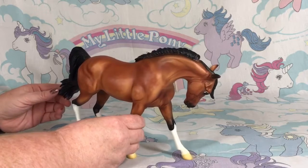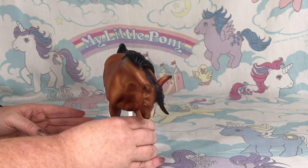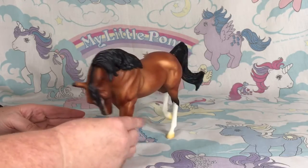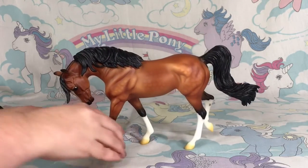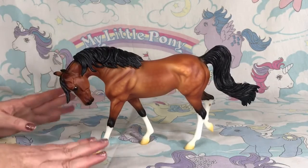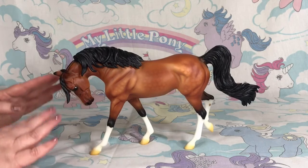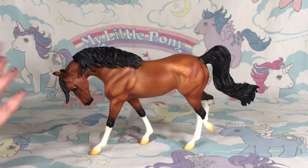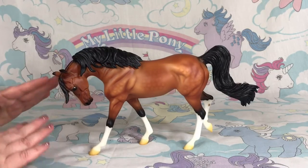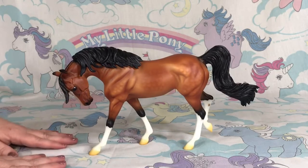She is just really beautiful. I really don't have any complaints, other than I would have been just over the moon if she had the flippy tail, but I'm perfectly happy with what she has, and I love this. I love anytime there's lots of flowy hair, but this is just a really beautiful model. I am very excited for her.